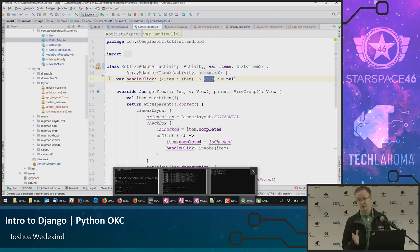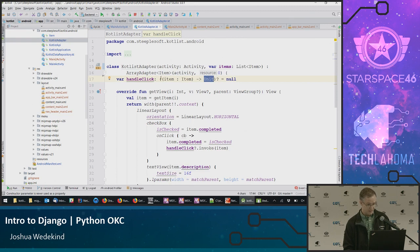In Java, if you return nothing, you return void. In Kotlin, it's called unit. Don't ask me why. That's just the way it is. And this right here is actually the type for the variable handle click. The type of that variable is a function with those parameters.